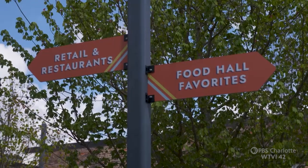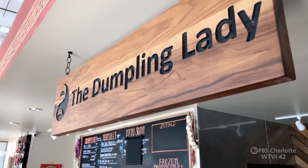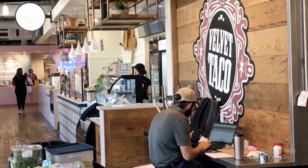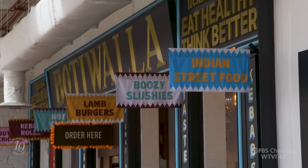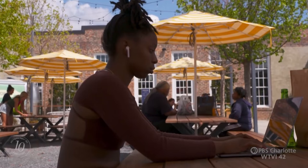And not just any tenants either. Here at Optimist Hall, these are all local and regional restaurants, small restaurant owners, even some new restaurant owners, but not new to the restaurant business. Maybe they were the chef, or maybe they did it out of a food truck. They can come in and be very successful, make money for themselves, employ a bunch of people, and those are the types of businesses people generally want to support.